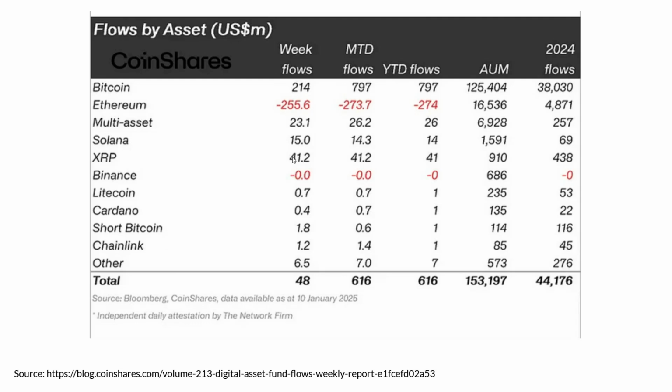Flow of assets, the CoinShares flow of assets report. I always like to take a look at this and see where the money is moving. And we see that reemergence of funds flowing into Bitcoin. But what is unusual is money seems to be moving out of Ethereum. We saw a lot of money moving into Ethereum in the month of December, and now it looks like that money is coming back out of it. But still strong is Solana and XRP.